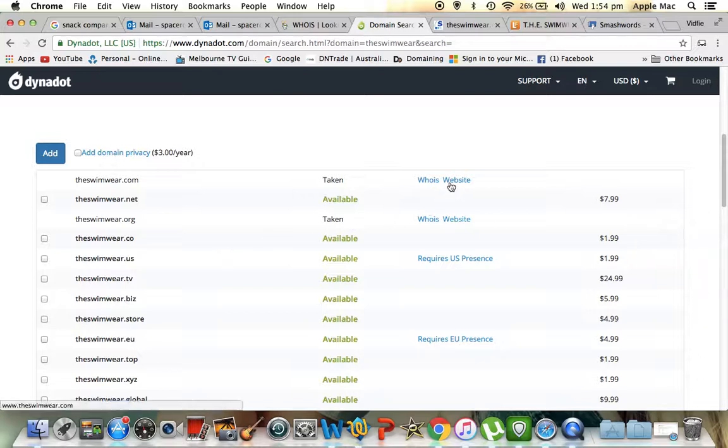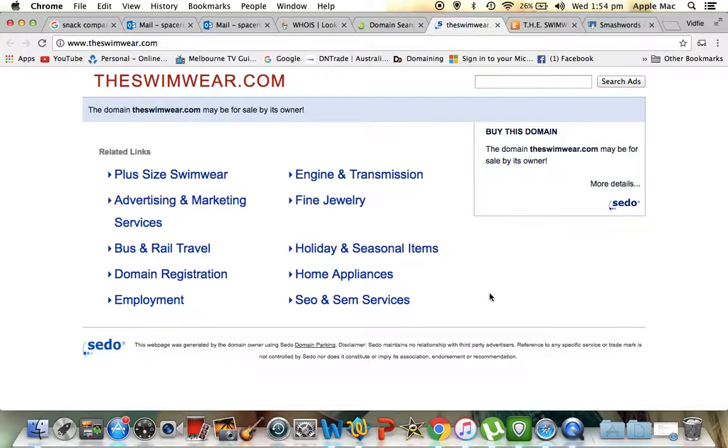I thought I'd click on the website to see their home page, and it turns out, have a look at this. It turns out the swimwear.com is not an actual business either. So what is interesting here, in my opinion, is that because this domain name has swimwear ads on it, they are in fact quite possibly infringing on the swimwear trademark. So I would avoid this.